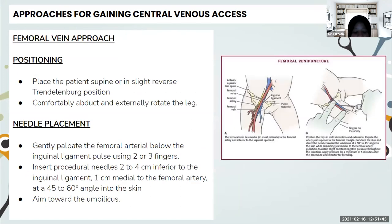And the last one is for femoral vein. For positioning, we place the patient in supine or in slight reverse Trendelenburg position, and we comfortably abduct and externally rotate the leg. We can also put a towel under the hips to elevate the pelvis to cause slight stretching of the vein for easier access.